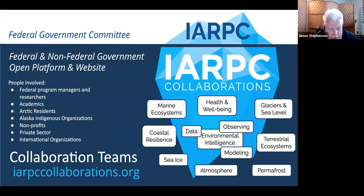But the work of IARPC are actions of both feds and non-feds, all the many people that engage in Arctic research. And on the left-hand side there, you see a list of where those folks might sit organizationally. And we don't even have to have folks in the collaboration side from the U.S., as shown in the bulleted list there, the international organizations. So IARPC Collaborations is certainly a big tent, and we think of it as fundamentally where the talent for Arctic research lies. Next slide.